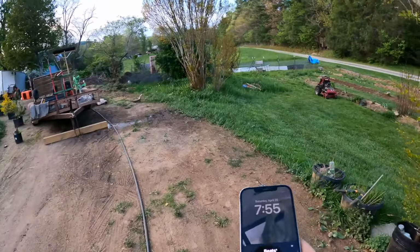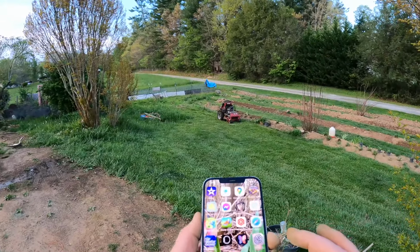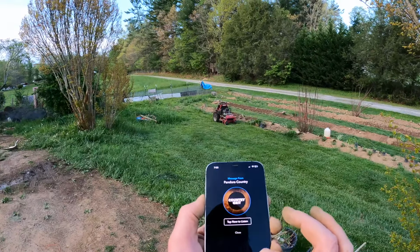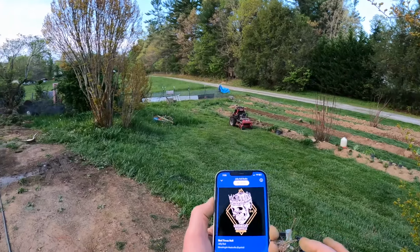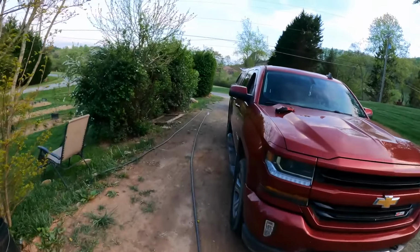Guys, want to end the night string trimming, and then we'll continue this another day. It's almost 8 o'clock. I think I got a good hour to trim. Let's go.